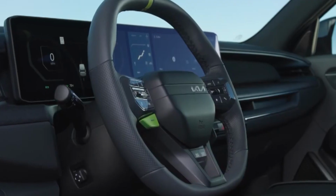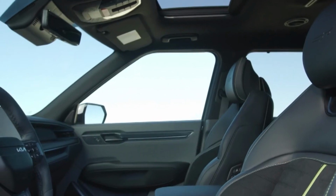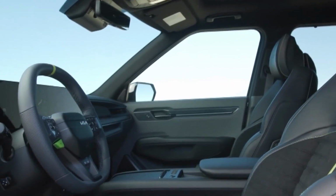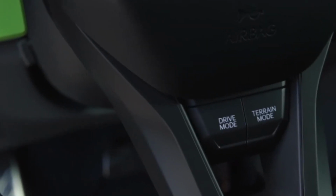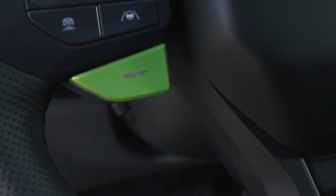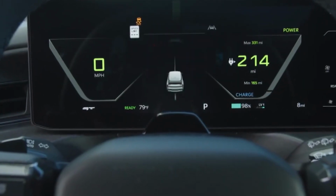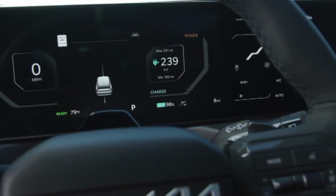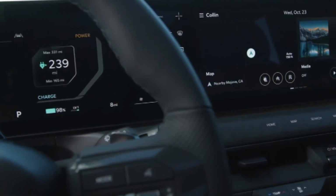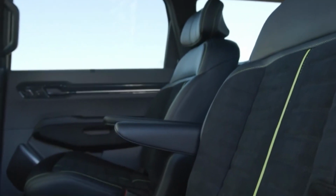Inside the cabin, the EV9 GT takes the already impressive EV9 interior and dials it up. You've still got the spacious three-row layout, but everything feels a bit more upscale and sporty. Expect GT-exclusive materials, think suede inserts, contrast stitching, and performance-style seats that hug you in the corners. There's a flat-bottom steering wheel and aluminum pedals to complete the sporty feel. But what really stands out is how Kia balances that performance vibe with premium comfort. The materials feel high-end, soft touch where it counts, and the layout is clean and driver-focused.